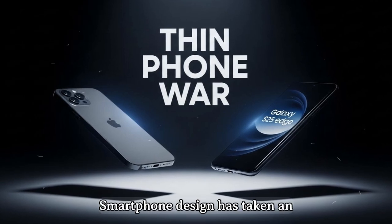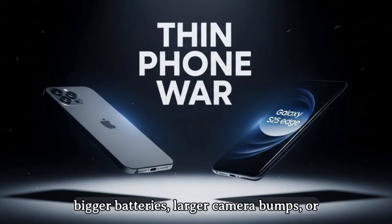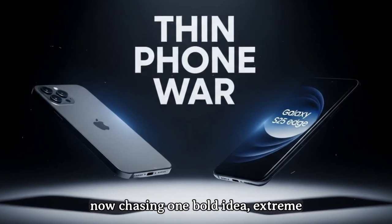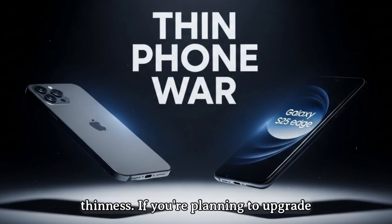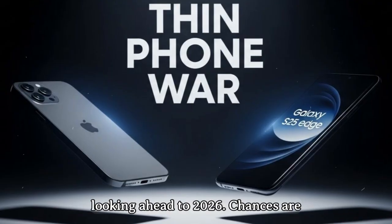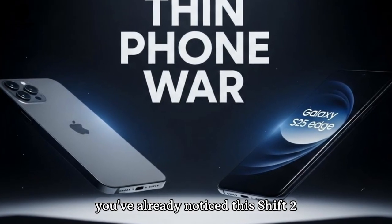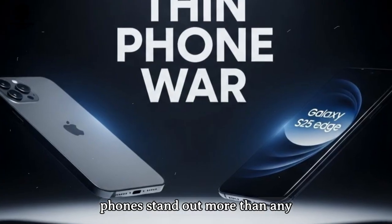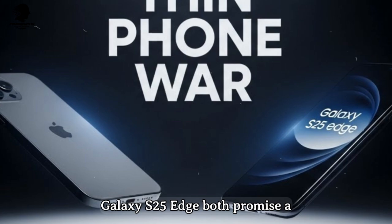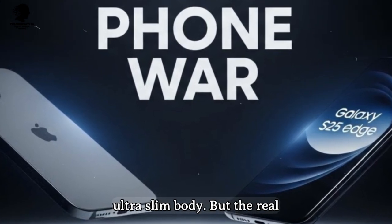Smartphone design has taken an interesting turn this year. Instead of bigger batteries, larger camera bumps, or heavier bodies, Apple and Samsung are now chasing one bold idea: extreme thinness. If you're planning to upgrade your phone for the holidays or looking ahead to 2026, chances are you've already noticed this shift. Two phones stand out more than any others: Apple's iPhone Air and Samsung's Galaxy S25 Edge. Both promise a premium experience wrapped inside an ultra-slim body.